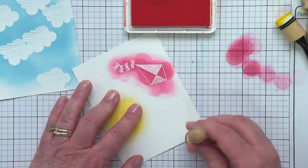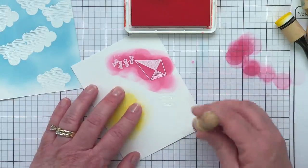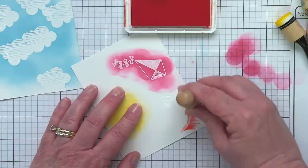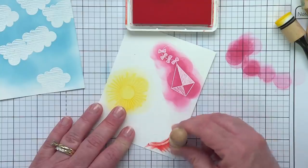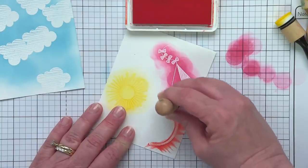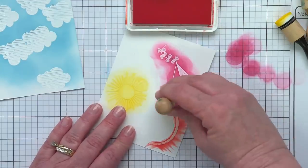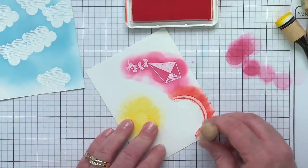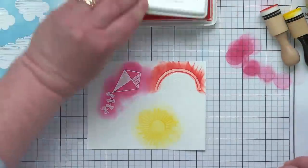Okay, so I'm going to try to do the top of my rainbow. Now, the rainbow's a little more complicated because it is a little tighter, but I'm just going to come in with the edge of my dauber and try to get that very first stripe red. And of course, when I come with my next one, it'll kind of blend in too. I know it looks crazy out here, but don't worry. That's the part I'm going to cut off. So basically, be gentle and use the edge of your dauber, bringing in some cute little red there.